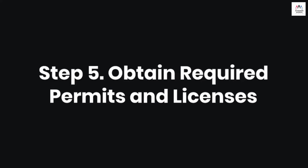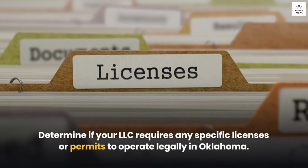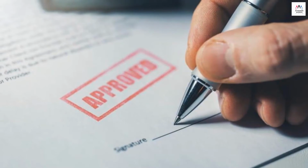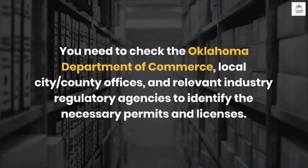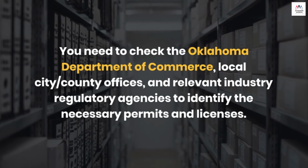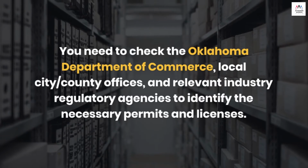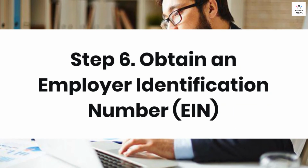Step 5. Obtain required permits and licenses. Determine if your LLC requires any specific licenses or permits to operate legally in Oklahoma. The requirements vary depending on the nature of your business activities. You need to check the Oklahoma Department of Commerce, local city/county offices, and relevant industry regulatory agencies to identify the necessary permits and licenses.